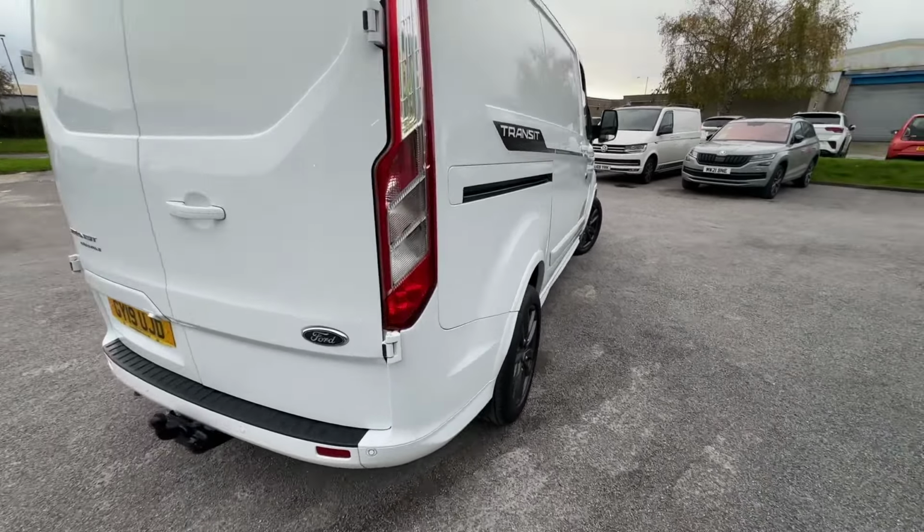And having a look here at the back then, we can see that we've got the reversing camera here. That's a standard spec on a Sport. You also get parking sensors, you've got rear parking sensors, front parking sensors as well. All of that comes as standard. This particular one has got a tow bar, and that has got 13-pin electrics on it as well.